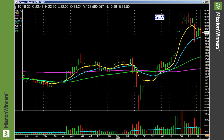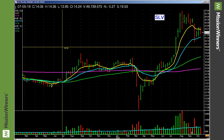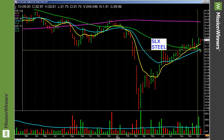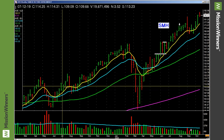Silver, really not doing much of anything. That's a bad bar there, folks. What does that tell you? Be careful with silver. Don't know if you need to look at it. Steel's really not doing too much of anything, although this was a good week last week. Still languishing below moving averages, but it would be nice to see a pickup.